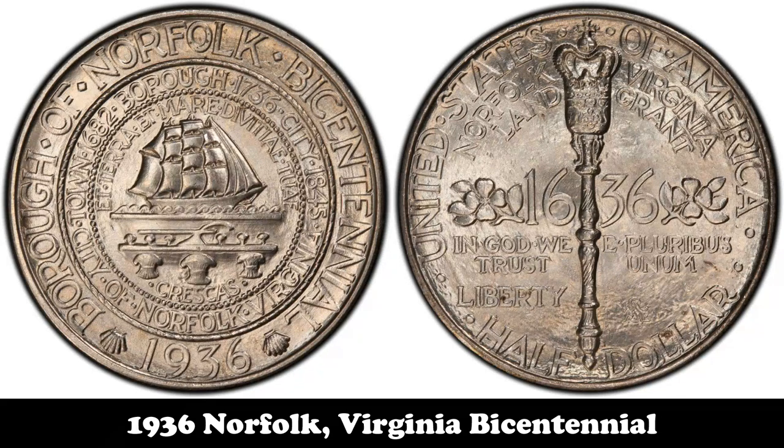And what's even more interesting is none of those five dates are the dates the coin was minted, which is 1937. At the time the Norfolk bicentennial half dollars were issued, there was some public outcry regarding the inclusion of the British Royal Crown in the design. However, the crown shown on the coin is part of the city of Norfolk's historic mace. So there at the top of the mace on the reverse is the British crown, and that's just part of the city of Norfolk's mace. So I guess they overlooked it after that was explained.